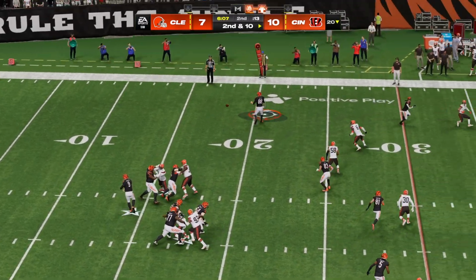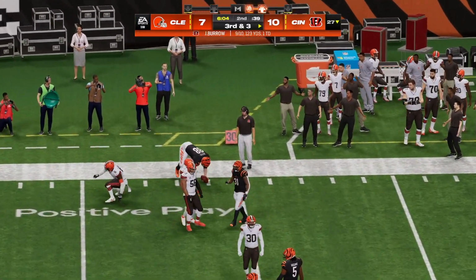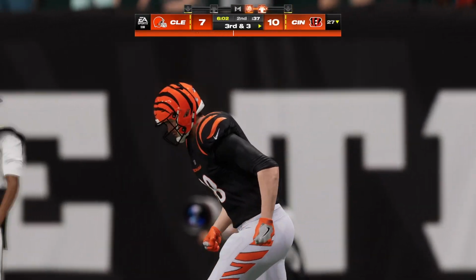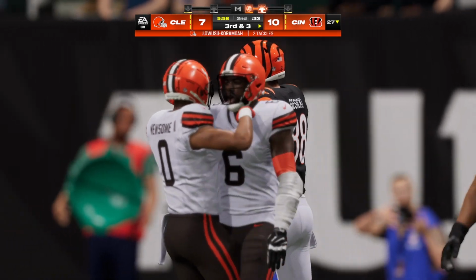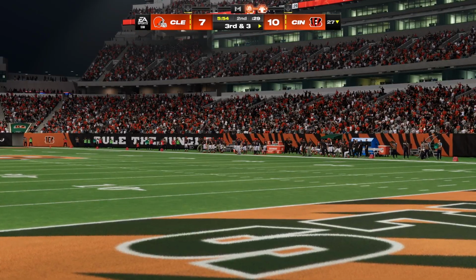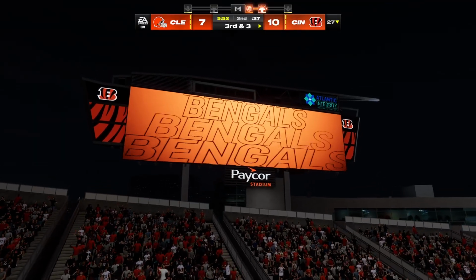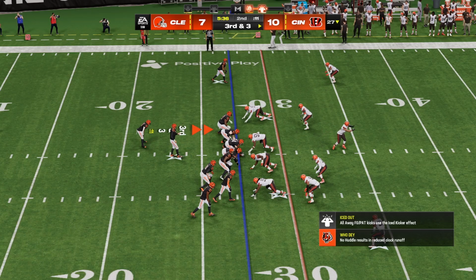Burrow will throw. Now a short one to Gesicki. And he's going to get 7 out of this before being taken down at the 27. Let's not quibble about the gain there on 2nd down. That was a positive play because that was a take-what-you-can-get situation. Got out to the tight end. Now it gives them a much better opportunity to convert on 3rd down. 3rd and 3.